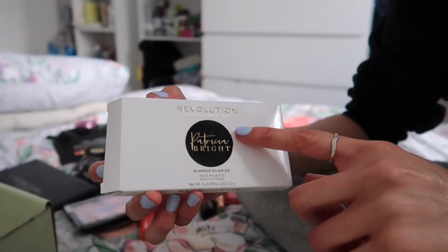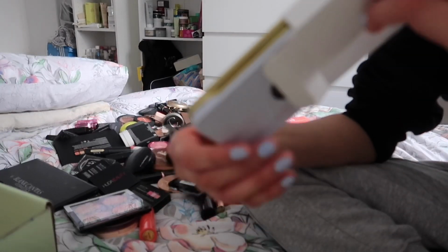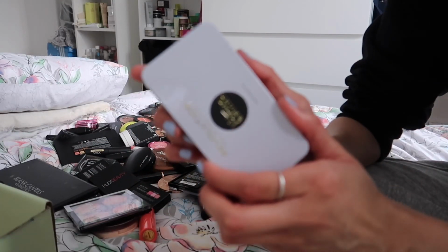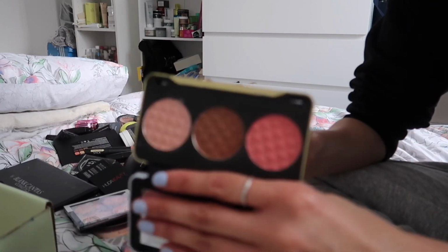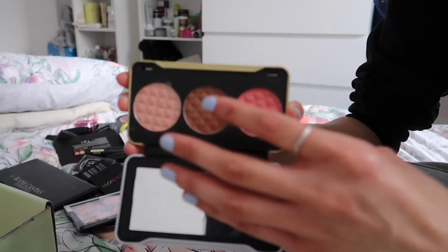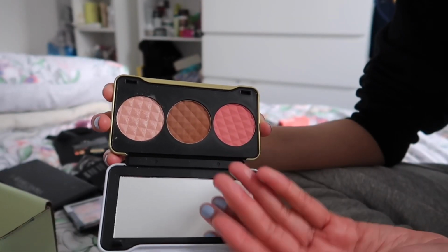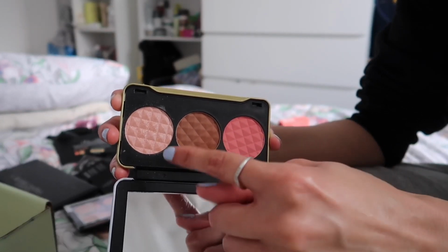Next I have this guy right here, which is the Patricia Bright Summer Sunshine palette, which I know I did a review on. I told you guys that I did not like the packaging of this at all, but this is the palette as you can see right here. These are the shades in the palette that we have. I like it. I like the blush shade and I like the contour shade. I tend to use this palette only for my eyeshadow looks, and when I do a one eyeshadow look, I just like to bronze up and blush.